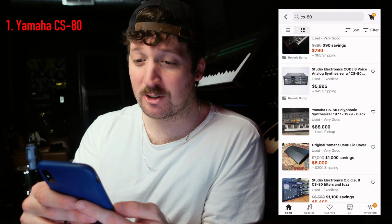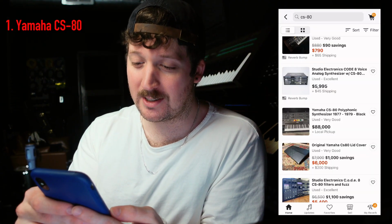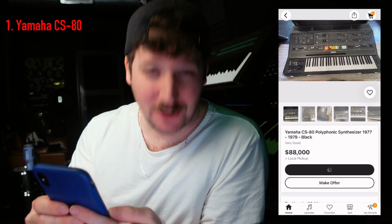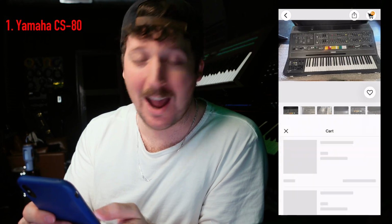All right, well, it looks like there's literally only one CS80 on Reverb right now, and it is $88,000. So you best believe we are going to add that to our cart. We're actually off to a much better start than I thought. I believe the one that I saw the other day was like 66,000 or 68,000. 88,000 is a nice little buffer for us on this list.